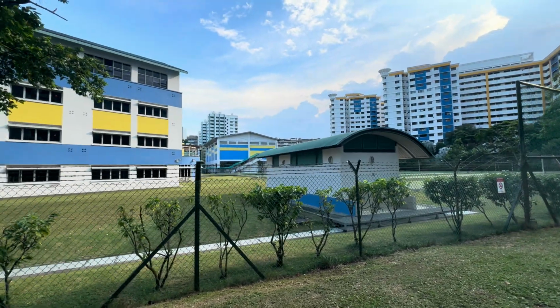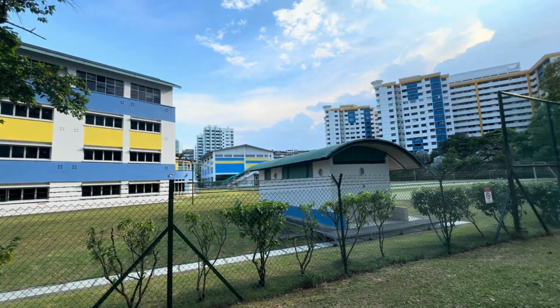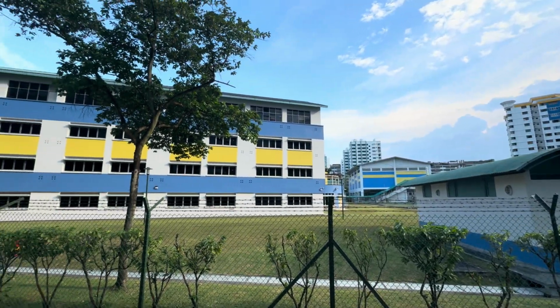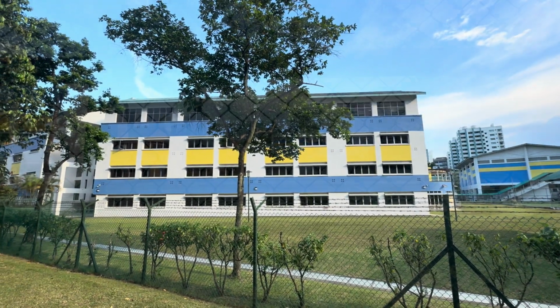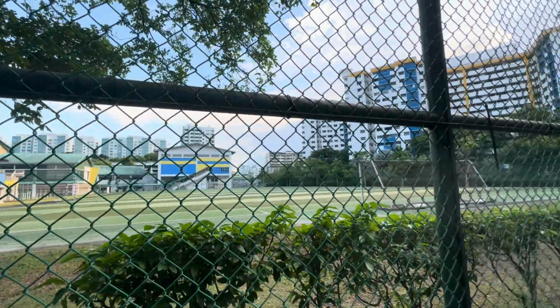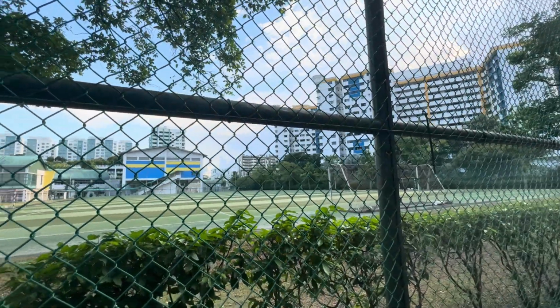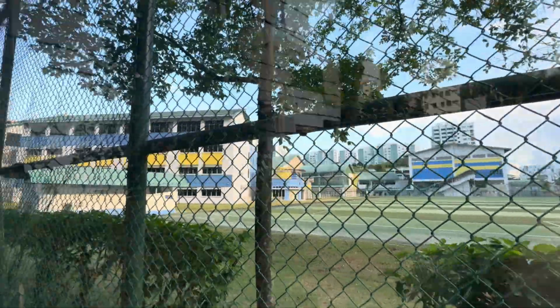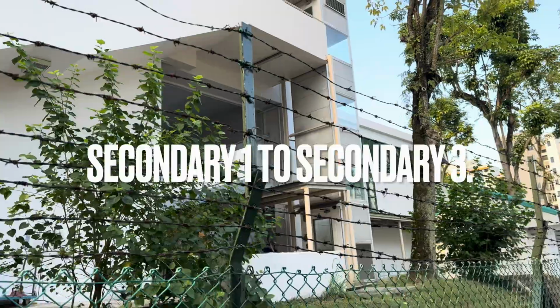What is AEIS? The AEIS is an entrance test for international students who want to join mainstream primary or secondary schools in Singapore. It's managed by Singapore's Ministry of Education, MOE, and is designed to assess English literacy and mathematics skills. Students can apply for entry into Primary 2 to Primary 5 and Secondary 1 to Secondary 3.